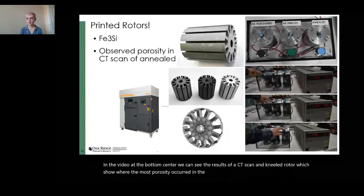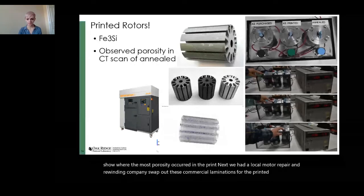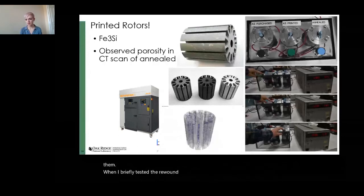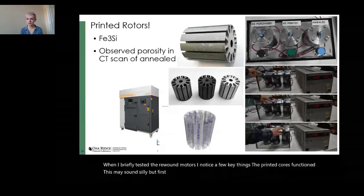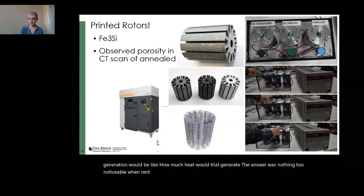Next, we had a local motor repair and rewinding company swap out these commercial laminations for the printed cores, and we tested them. Now, when I briefly tested the rewound motors, I noticed a few key things. First, the printed cores functioned. This may sound silly, but because they're solid core rotors and not a stack of laminations, I wasn't exactly sure how bad the losses due to eddy current generation would be. Like, how much heat would that generate? The answer was nothing too noticeable when running them for just a minute or two.